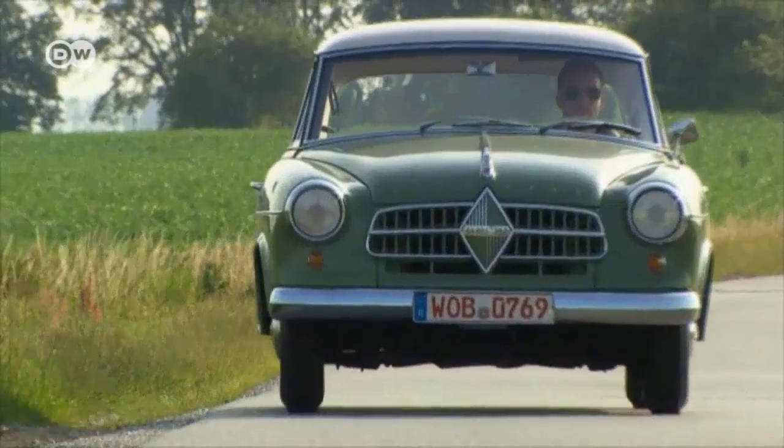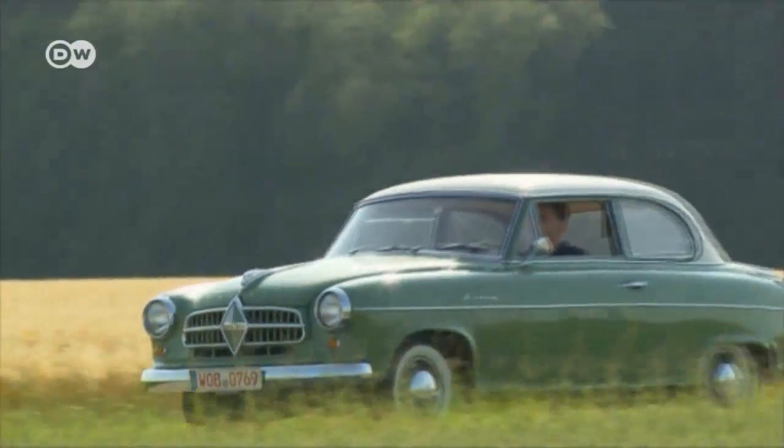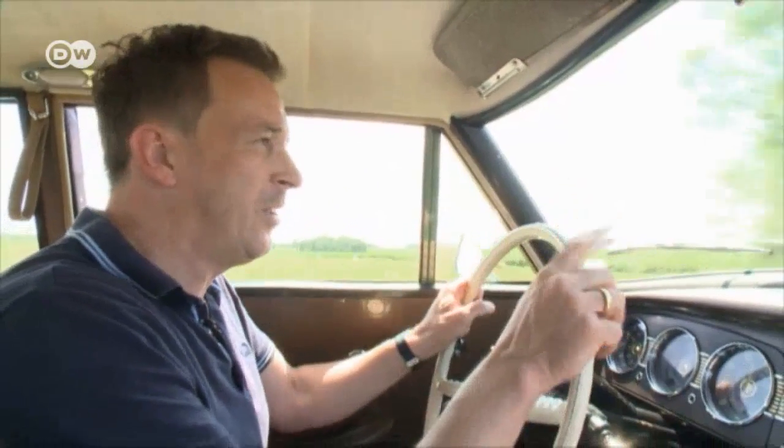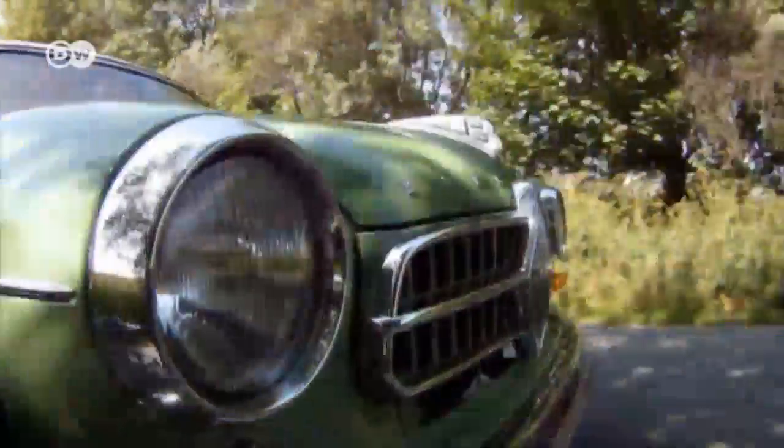That might not sound very impressive today, but in the 50s that meant it could overtake more than half the cars on German roads. In 1955, Carl Borgward went even farther with the Isabella TS. With a top speed of 150 kilometers an hour, it set the European standard in its class. Its great suspension made it a real curve hugger.